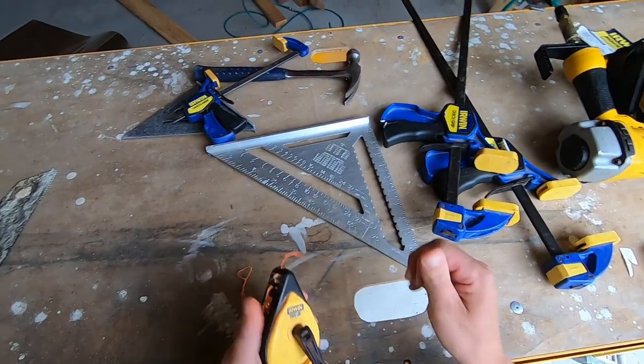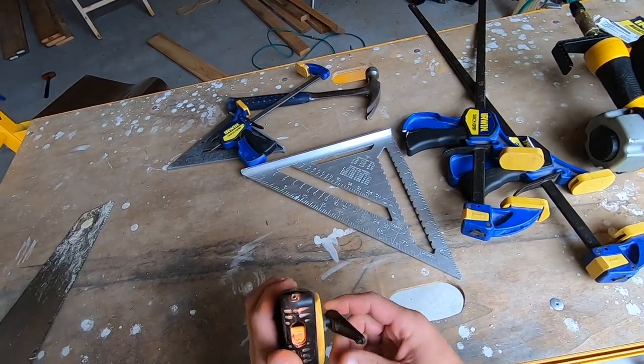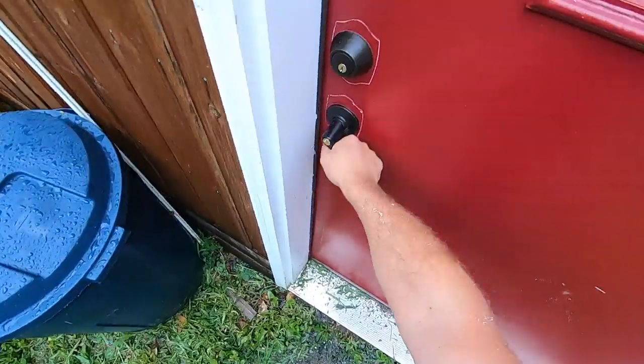Well, I guess I better go grab another one. I don't feel like taking that apart today and fixing it. All right, that'll stay there. The worst part is it's raining good. We gotta make a run for it.